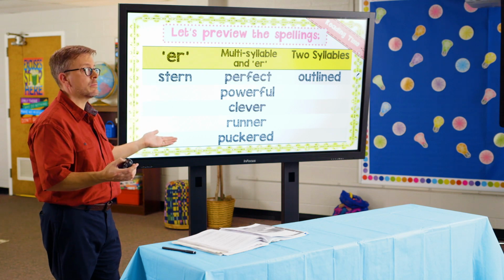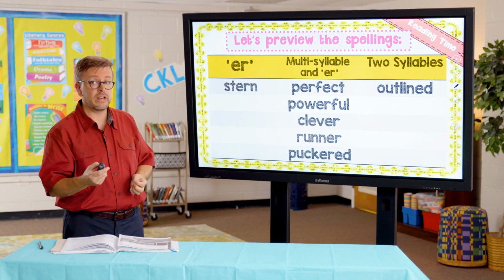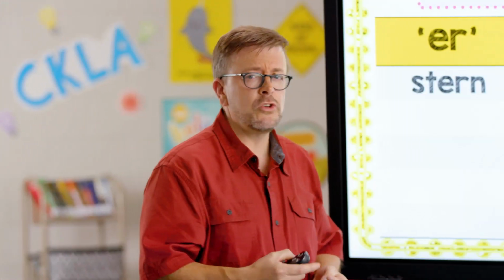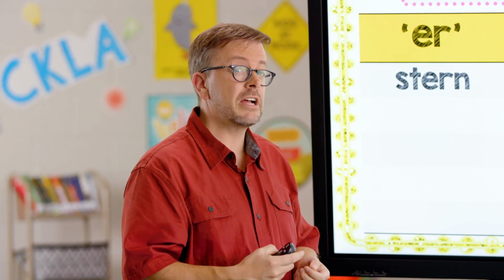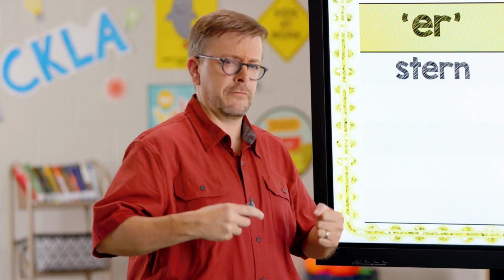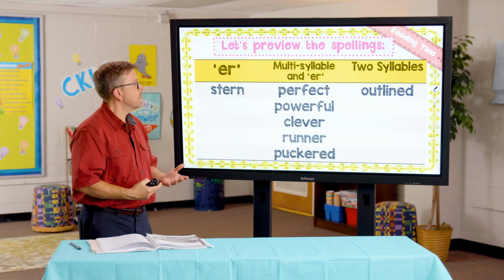What does stern mean? Okay, so I want you to listen for that word in your story. When you get to it, look at the context, the sentence that word sits in, and I bet you're going to pick up the fact that it was a very strong, stern voice, right? That might be how they use it.